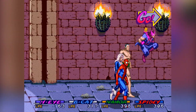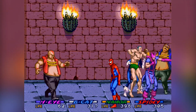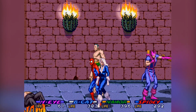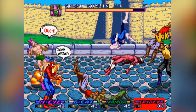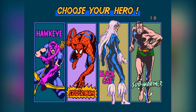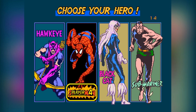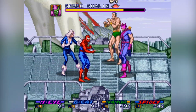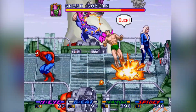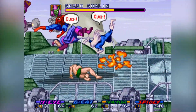As you can see just by glancing at this game, it is graphically more impressive than any of the Mega Drive beat-em-ups that existed in 1991. But what else does this game offer? Let's discuss. This video game allows the user to play as one of 4 heroes, Spider-Man, Black Cat, Submariner and Hawkeye, a selection who many 90s Spider-Man fans may not necessarily associate so heavily with the brand.